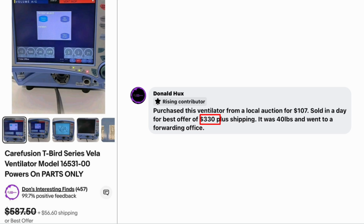Donald Hucks purchased this ventilator from a local auction for $107. Sold in a day for best offer of $330 plus shipping. It was 40 pounds and went to a forwarding office. Care Fusion T-Bird Series ventilator. Powers on, for parts only. How about that? And this was $107 and it sold for $330.